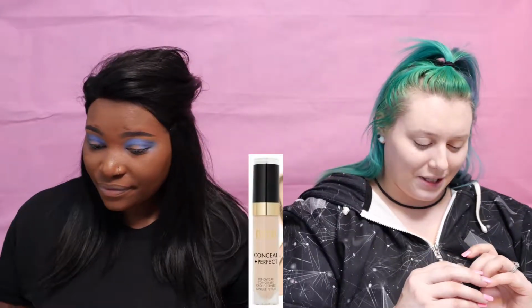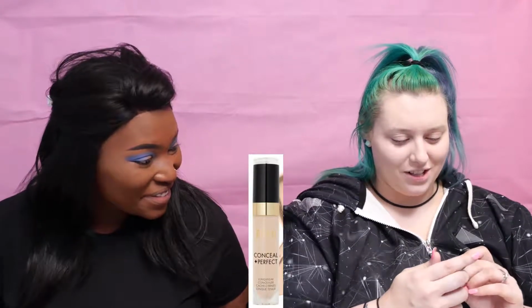So we're gonna do the concealer too. I'm assuming it's gonna be the same finish as the foundation, and this one's in the shade Nude Ivory. I just grabbed the 2 lightest shades I could find.